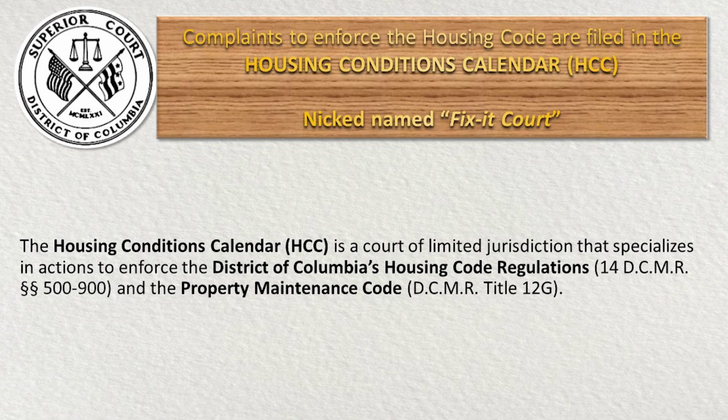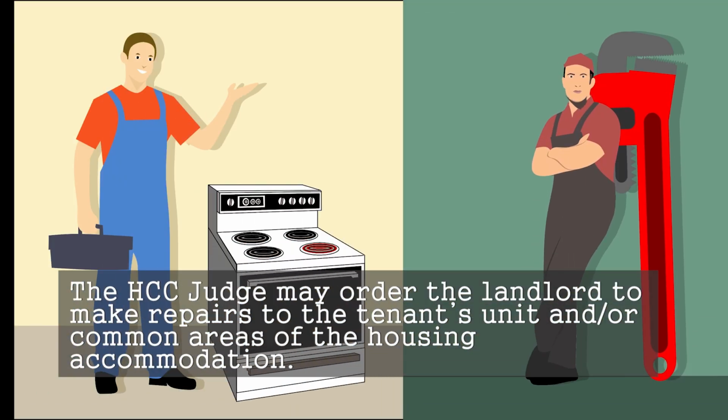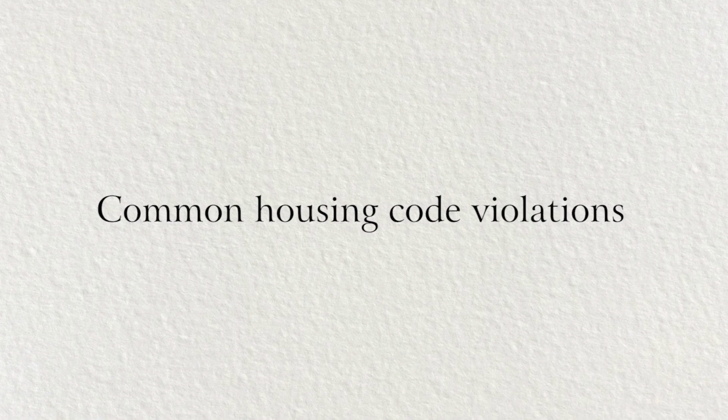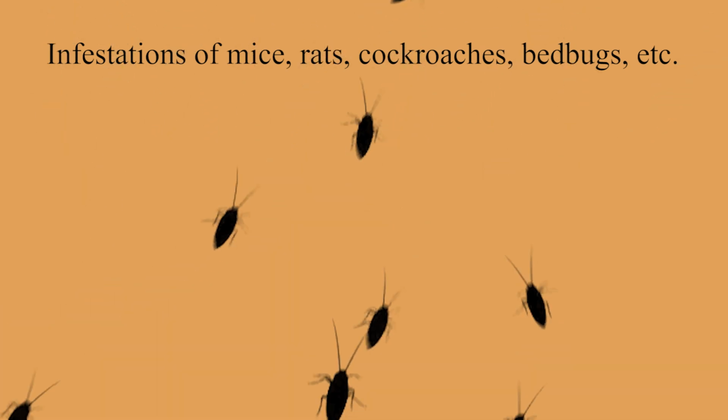The Housing Conditions Calendar is a court of limited jurisdiction that specializes in actions to enforce the District of Columbia's Housing Code regulations, 14 DCMR sections 500 through 900, and the Property Maintenance Code, DCMR Title 12G. The HCC judge may order the landlord to make repairs to the tenant's unit and/or common areas of the housing accommodation. These are some of the common housing code violations: infestations of mice, rats, cockroaches, bedbugs, etc.